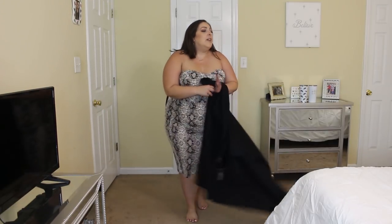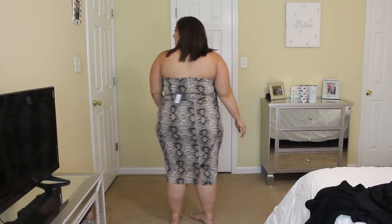So loving this look, but if you are entering summer, girl, even right now, I could go out wearing this dress. I need somewhere to go. But yes, I feel really good in this dress, if you can't tell.